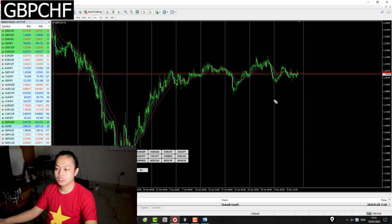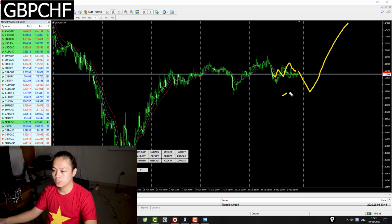For pound Swiss, price went as my prediction. So what I said last week, we have a corrective structure before price goes down. What the market did last week is, yes, we have a corrective structure in here, and I will keep the same prediction as last week, that within this week we'll have a short-term downtrend and then we'll go up. So again, if you're interested to trade the short-term downtrend, up to you. But if not, we'll sit back and look for a good buy setup in here to join the bigger uptrend.